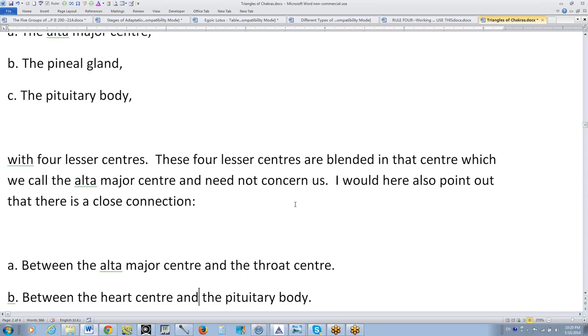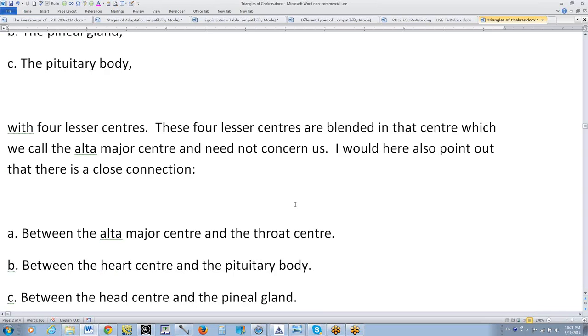But we have here really the carotid, the pineal, the pituitary, and then because the alta major center is not usually considered one of the 7, we're going to come up with 8. But 4 lesser centers: the thyroid gland, the thymus gland, which is not much attended to at this point, but will be increasingly as initiation becomes a recognized fact. And then, of course, the pancreas connected with the solar plexus center, and the gonads and ovaries connected with the sacral center, and then the adrenal glands giving that power of life, in a way, connected with the base of the spine center.